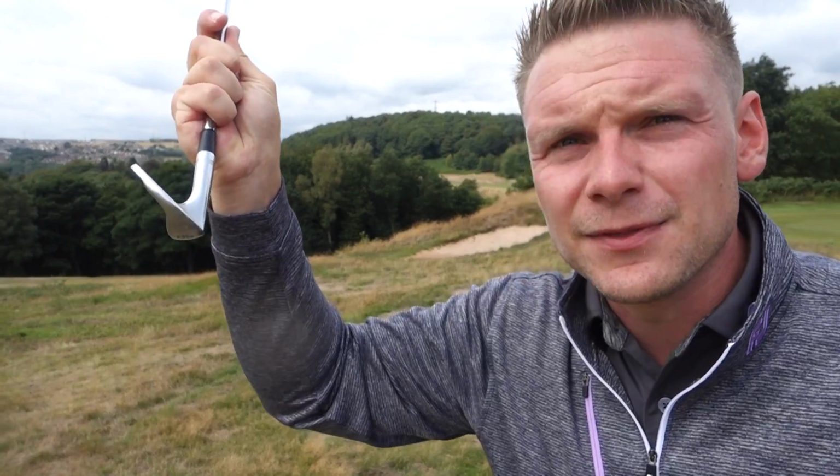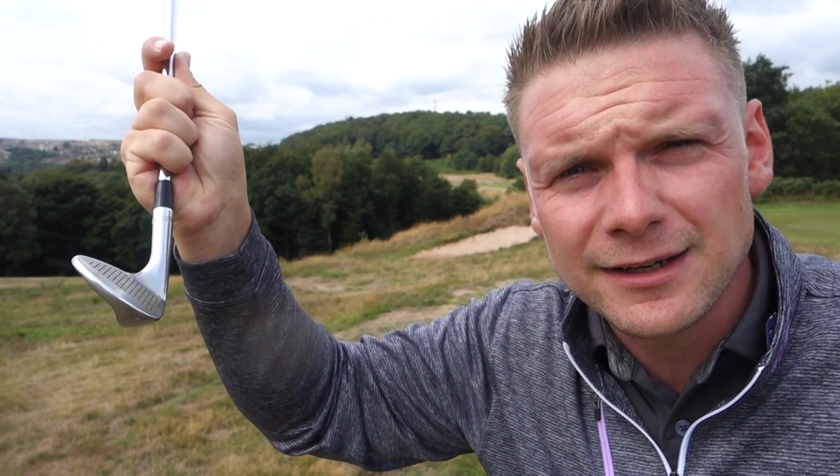If you think the club face is pointing at the flag, but actually the loft's facing left of the flag, where do we think the ball's going to go? It ain't going to go towards the flag. That's point number 7, and it is a real important one.